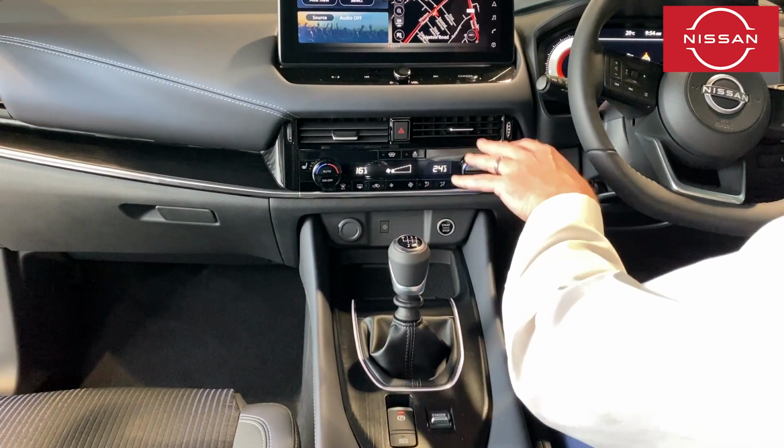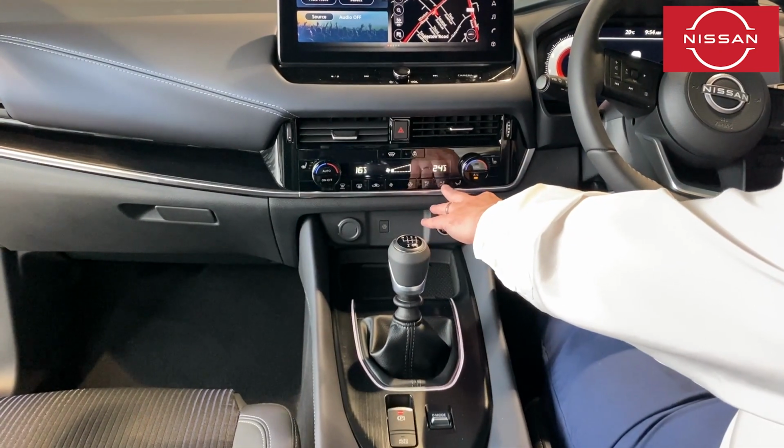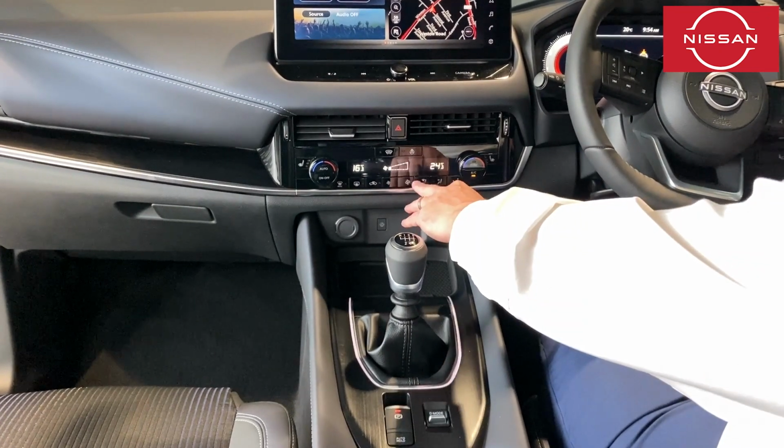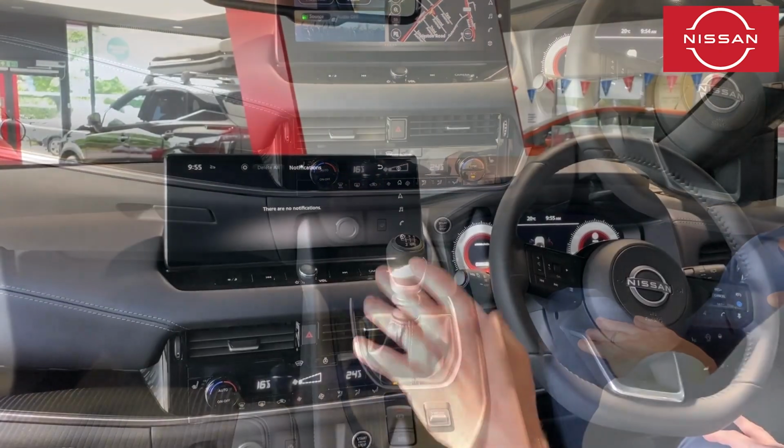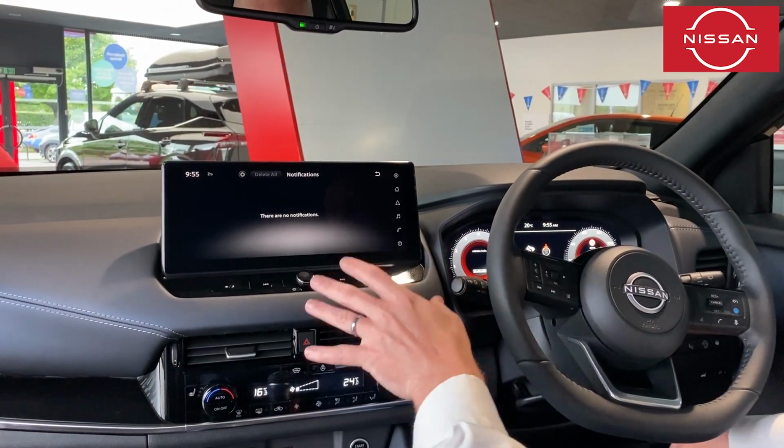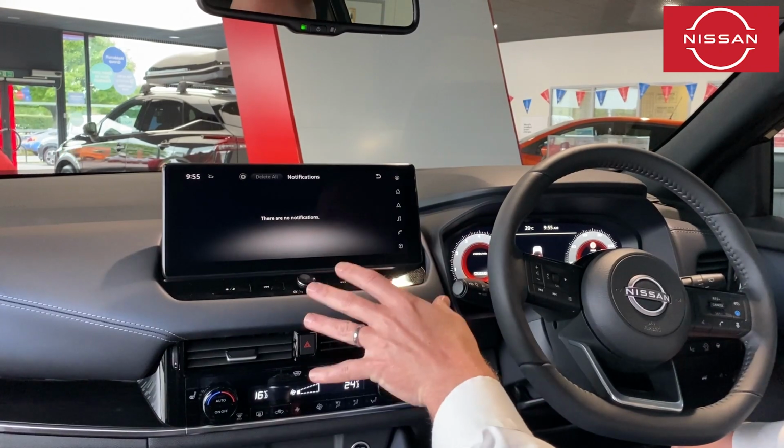You can dictate the air to go to each part of the car, so of course your face just there as well. That's on your front windscreen, your feet as well, and that's for this option there for the heated seats. The My 22 year Qashqai now comes with a 12.3 inch infotainment system.